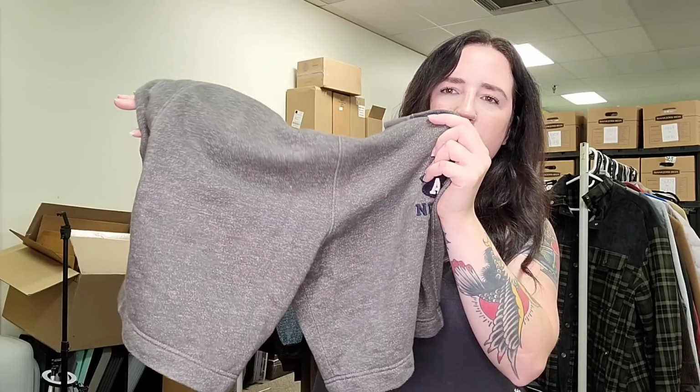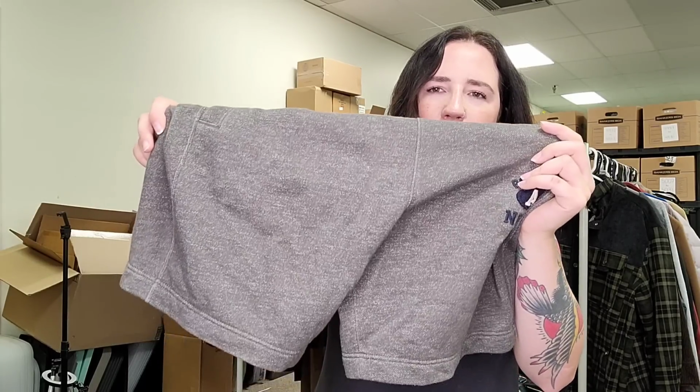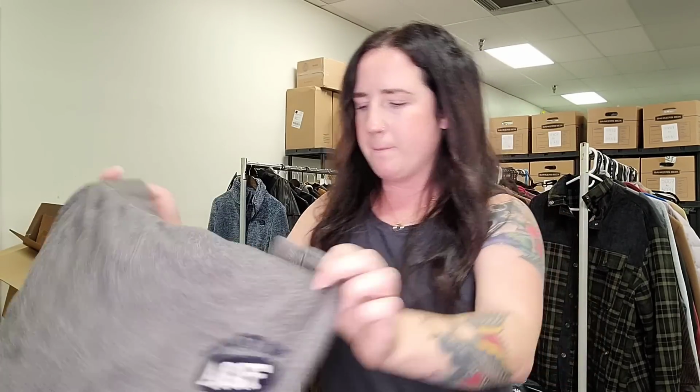Actually, it looks like there's a little bit of an oil stain when I'm here in the light, so I'm gonna wash this and see if that comes out. We'll see. But man, you can't hardly tell when it's not in the light, but we're gonna have to note that. I expected that without that flow. Sell for $25, so we'll see if that comes out.